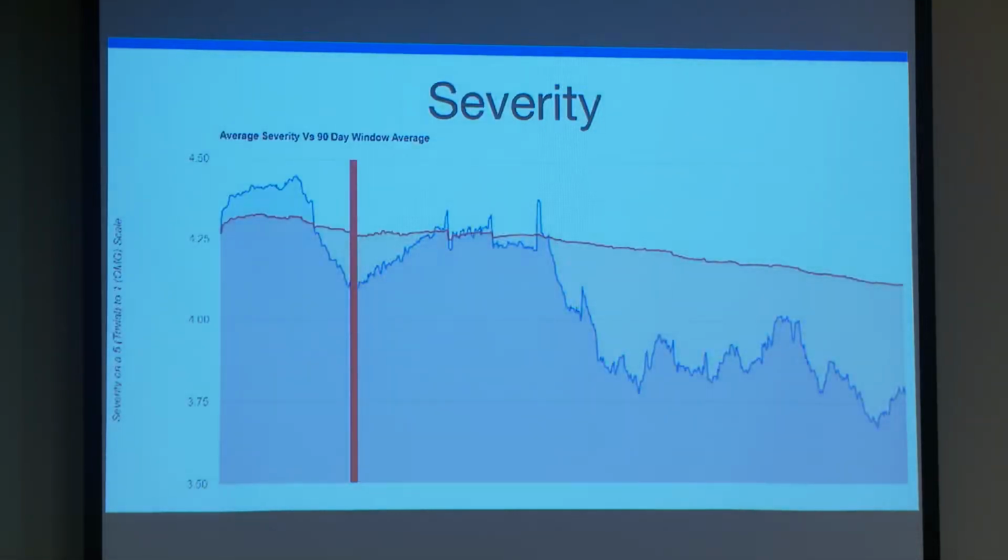Something interesting happened if we look at the severity of the bugs. And this graph is a little weird to look at. Lower means we're finding bugs that are more important to us. So that's good. Lower is good. So we saw that we're getting some better, more severe bug finds over time. And then you can see just after that red line, it starts to climb up.